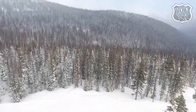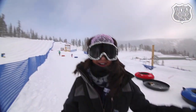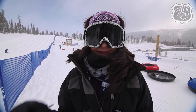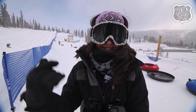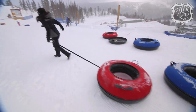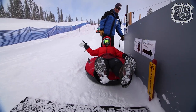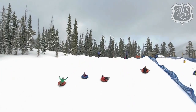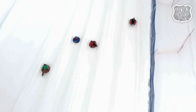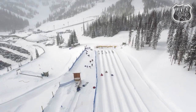All right, so we are here at our first activity for the day. It is snow tubing, y'all. I've done this a handful of times on the river, but this one is a little bit different because obviously there's snow. Let's go check it out. The Monarch Tubing Park is the newest attraction on the mountain. It's fun for all ages and, get this, no experience necessary. Just sit back, relax, and enjoy a fun ride down a 400-foot slide of pure snow.